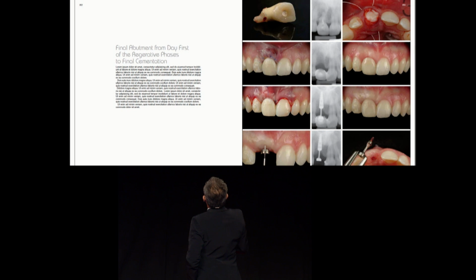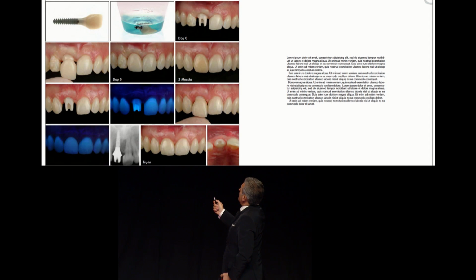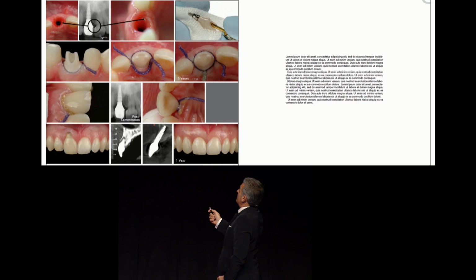So this is what it looks like where we started, the day of the extraction, what it looks like, the day of the implant placement, what it looks like, and then the prosthetic phase, where we clean it before placing it in the mouth, and obviously we clean it thoroughly, and then we try it. And before the trying, I always take out my final abutment. Why? To check for cement remnant excesses, and then we usually cement with 2 cords, one in the buccal, one in the palatal.